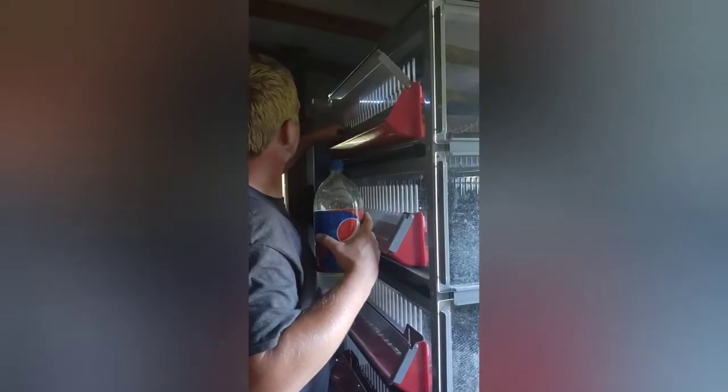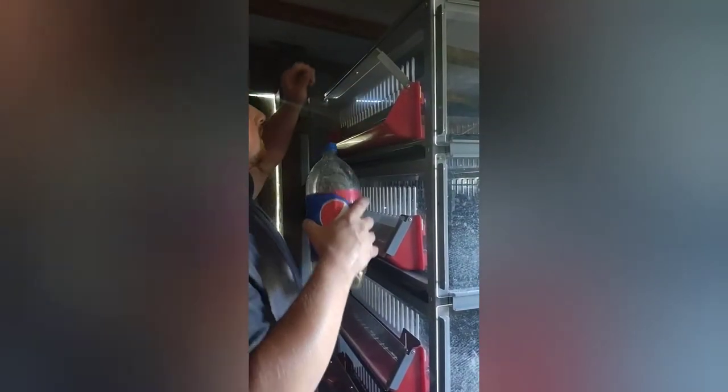Glass is a little dirty, but guys are a little bigger. We got a pheasant mixed in there. The brooder's pretty cool. It's got built-in feeders and waters. We'll do another video on that another time.